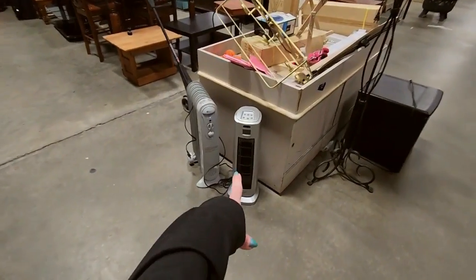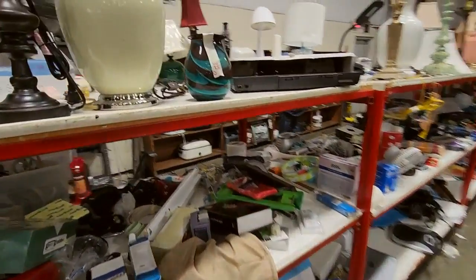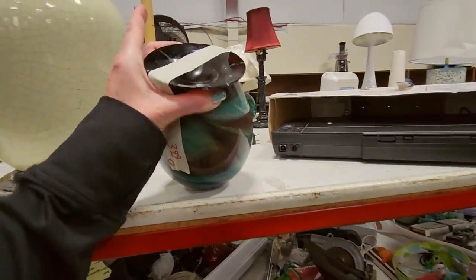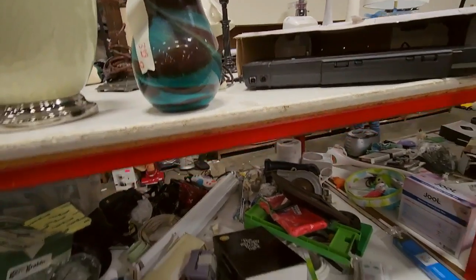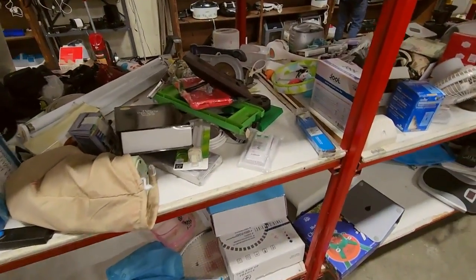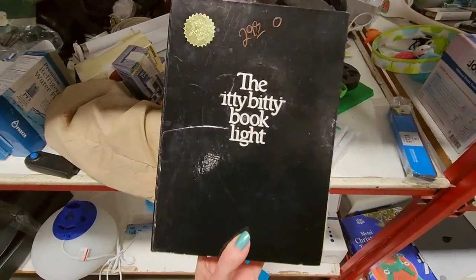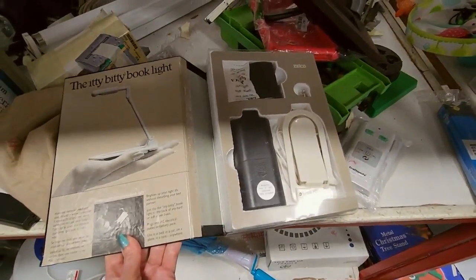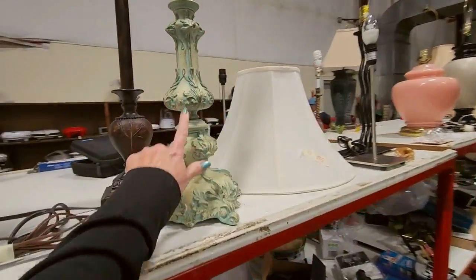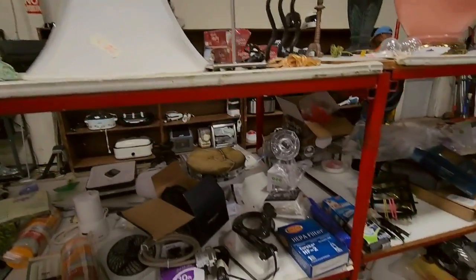We have some heaters down here, 2 little heaters. And we have lamps. This is actually a lamp, this little thing here. See, it has a cord in the back. I bet that's pretty when you plug it up. God, I don't even know. The itty bitty book light. How itty bitty is it? Oh, that's a lot of stuff. Itty bitty book light. This lamp is pretty. I like the color of this lamp. It's very beautiful.